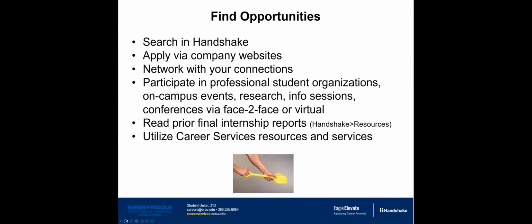Where do you find opportunities? Well, you can search in Handshake. Typically, there's over 2,000 positions listed. It's used by many schools and employers. You can apply via company websites. You can network with your connections.